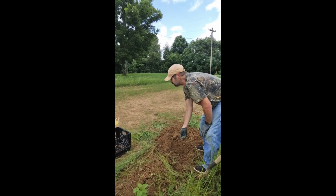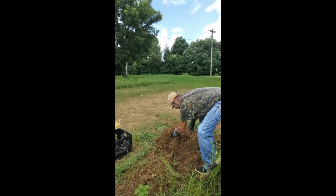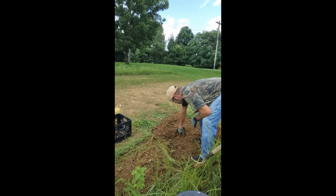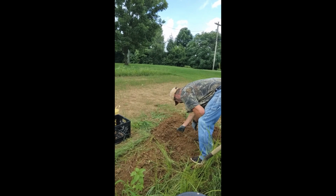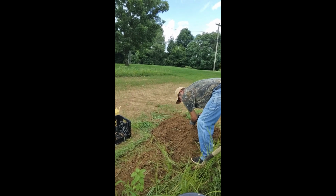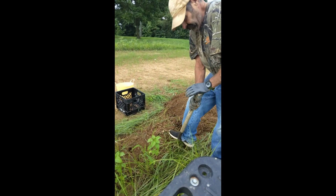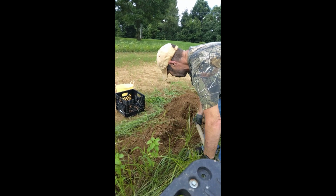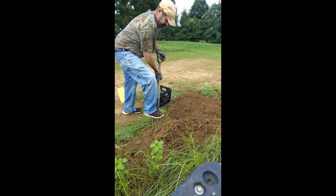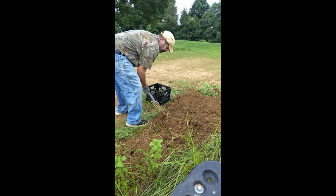We keep these little ones like this too. I boil them whole. If you get enough, we'll can them. At least it's cool right now. Brown's loose. There's a few.